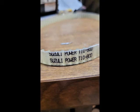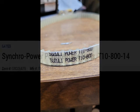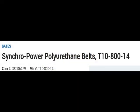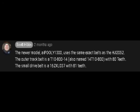The outer belt is a T10-800-14. It's a metric T10 timing belt. It is 14 millimeters wide and has 80 teeth. On Amazon they sell for $28, but a Google search found several sellers for about the same price.